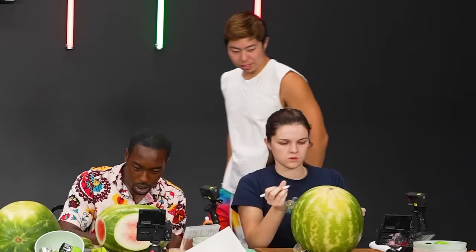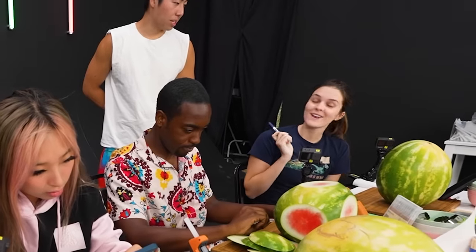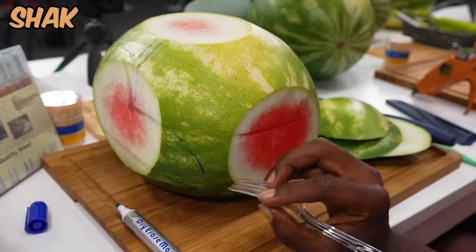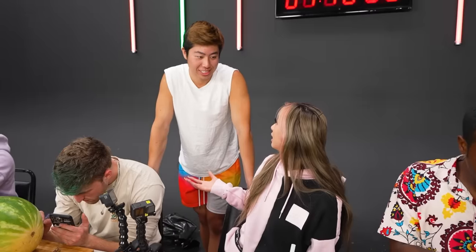Do you have an idea of what you're doing yet, Mackenzie? I'm going to do a tiki man. And you want me to buy you a tiki man? It's to represent a trip to Hawaii. Let me try to guess what you're making. Is it gonna be a car? Yeah! If you win, you actually want a turtle and you'll take care of it? Yeah, we'll both take care of it. Both? Yes.